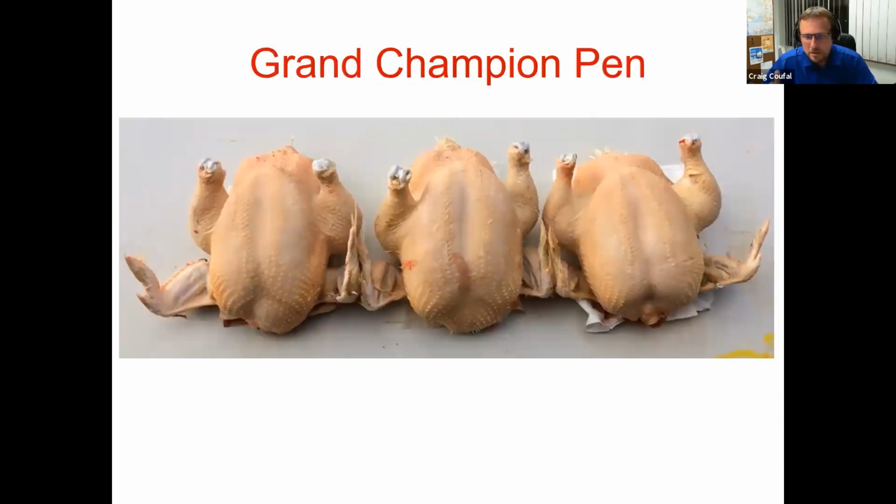Okay, here's a good example. Grand Champion pen, right? You process those birds and look at there. They're all fairly uniform. They're big and wide. They're long. They carry you all the way to the back. That's what you're looking for. You're looking for big old, I call them turtle shells, right? They look like a big old turtle. They're just big and round and humped up with meat. That's what you're looking for.